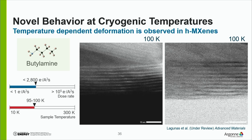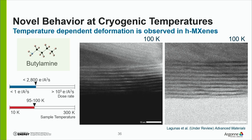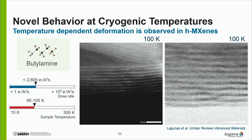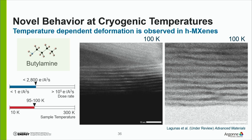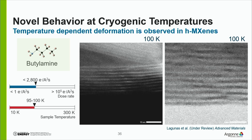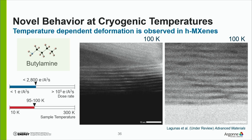Okay, so the exciting thing was we have our material, we know what kind of dose conditions it's relatively stable at, or at least organic material isn't amorphizing. And now here is what happens when you go beyond that dose threshold.